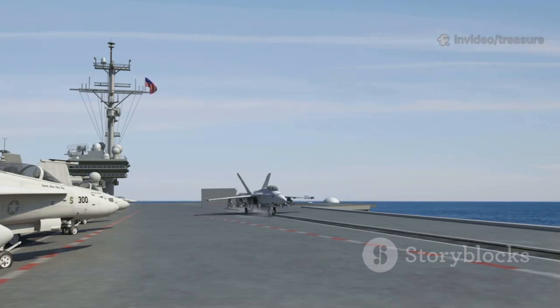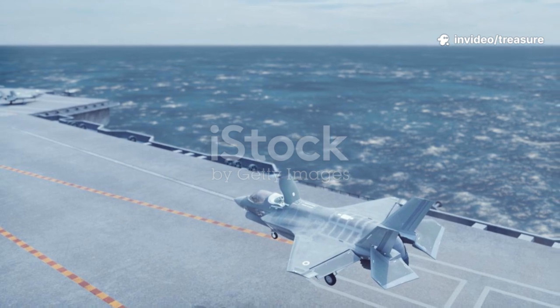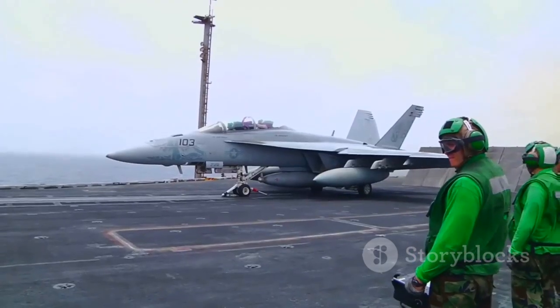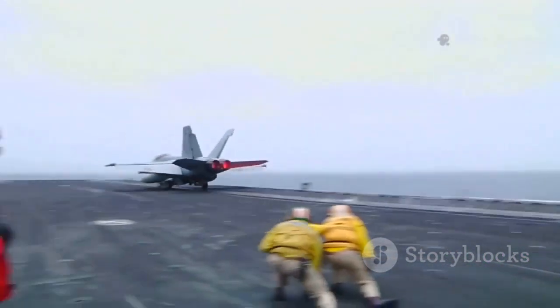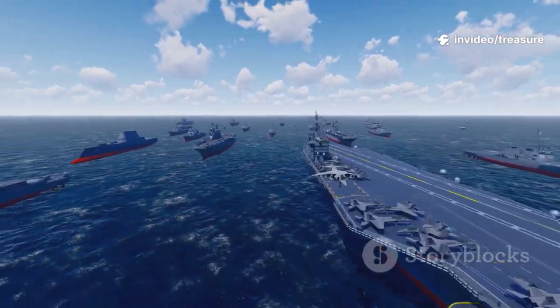A carrier-capable J-35 is a strategic game-changer for China's Navy. Earlier carriers used ski-jump ramps, limiting aircraft weight and range. The new Fujian carrier with electromagnetic catapults can launch fully loaded J-35s. This transforms China's fleet from coastal defense to true blue-water power projection.